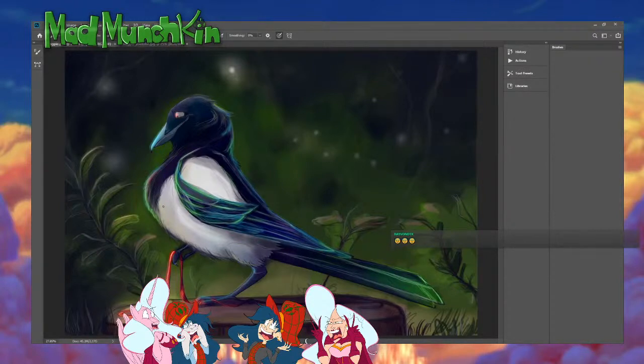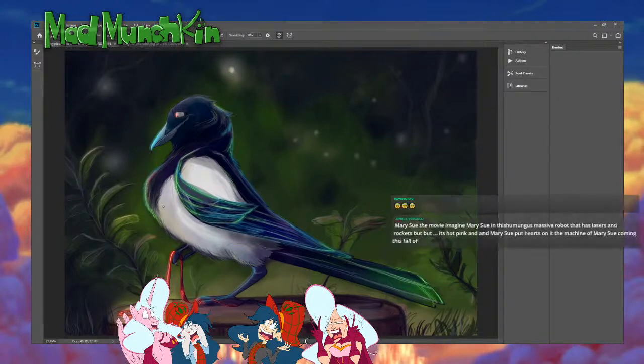Dexter's Lab style or Gundam? Probably Gundam. I mean, I love Dexter's Lab, but I don't think it would be in that style. If I'm gonna do a mech, I would want it to make mechanical sense.